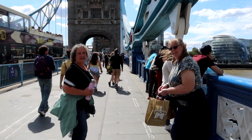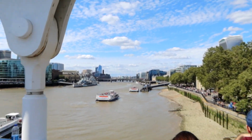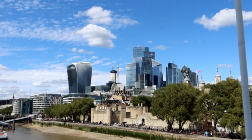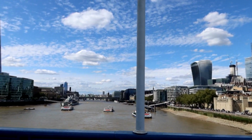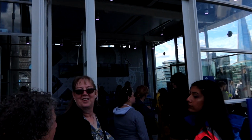And we have arrived at London's Tower Bridge. Woo-hoo. Where are we at? We're on the Tower Bridge, over the Thames. What are you going to do? We're going to go up there. Explore the Tower Bridge. Yes.